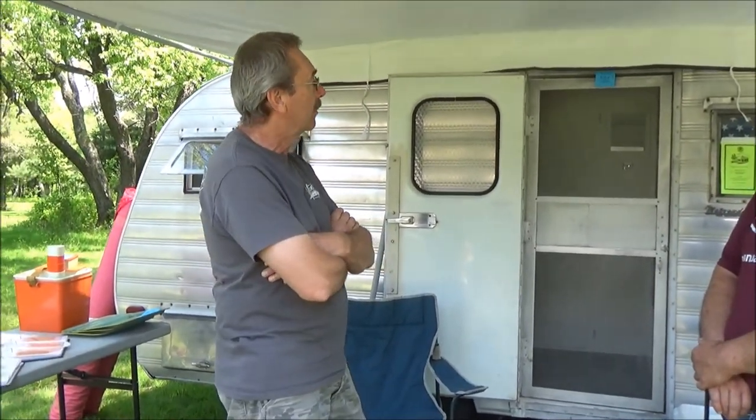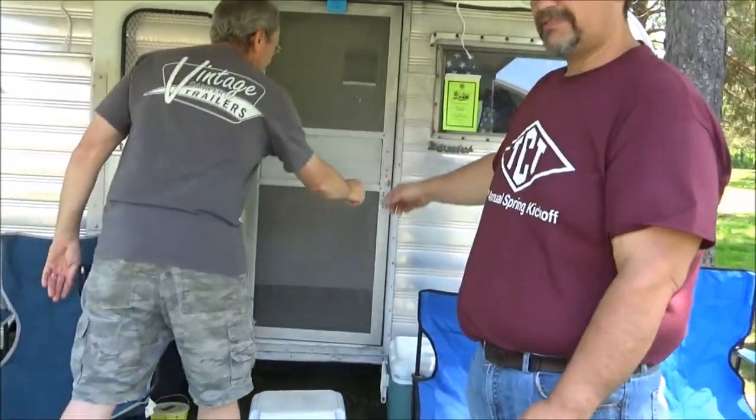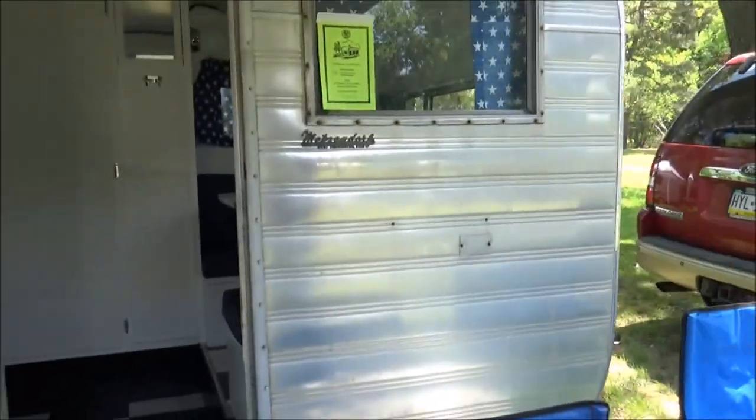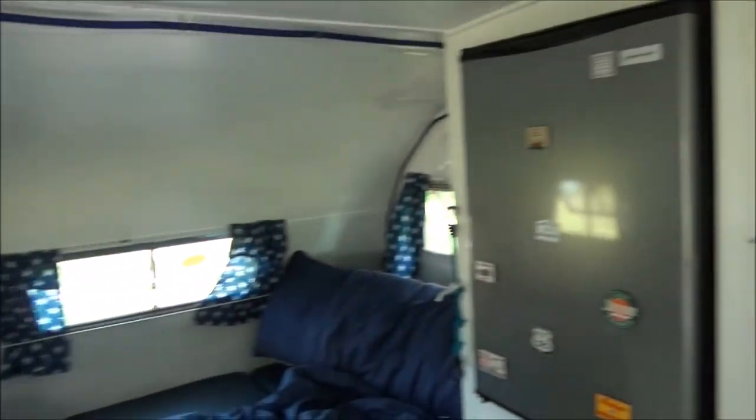It's a drop-down floor similar to a Scotty, so even though it appears short on the outside, when you get inside, the floor steps down and an average 6 foot tall person can stand up inside. We've only owned it a short period of time, although I do have a 65 Metzendorf at home, a twin brother to this camper. So this one's been a little bit restored on the inside.